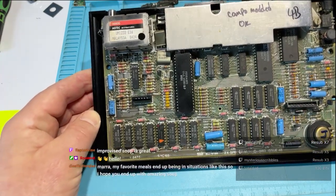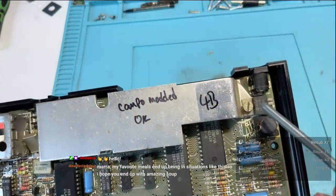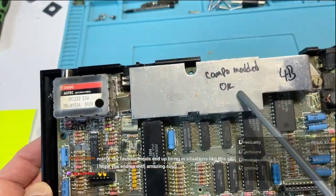So yeah, what we're going to do with this one is we're going to remove and delete this voltage regulator here, which means we won't need this honking great heatsink.